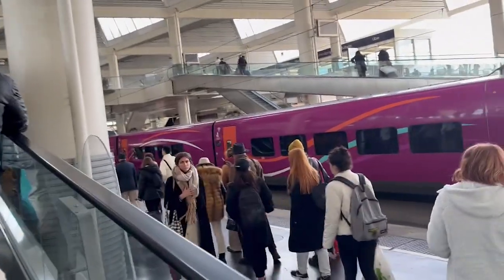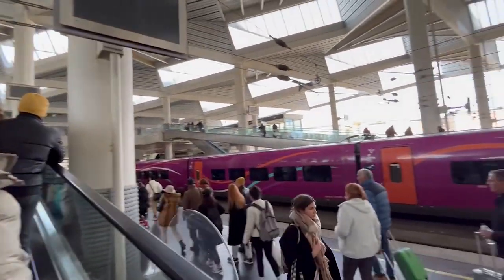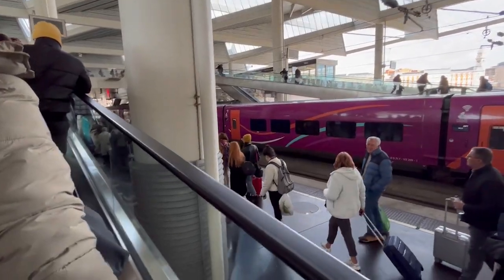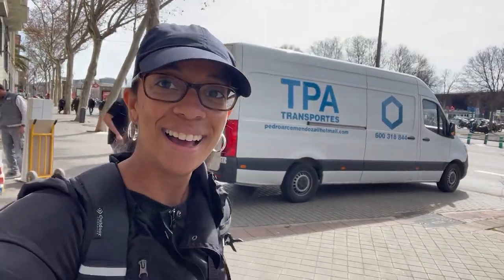It took a while to deboard the train, and it was a tad bit crowded. I actually don't remember this many passengers when we were boarding in Barcelona, and mind you, there was only one other stop in between Barcelona and Madrid.